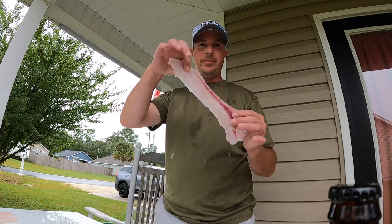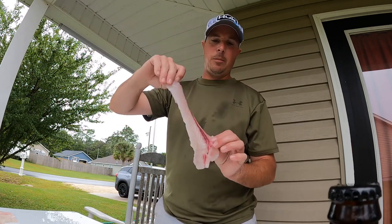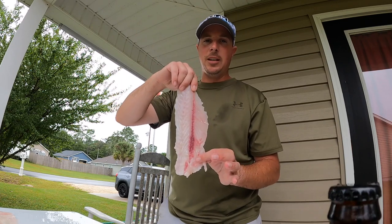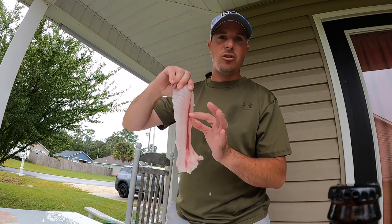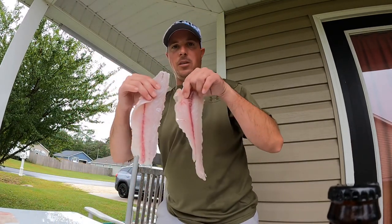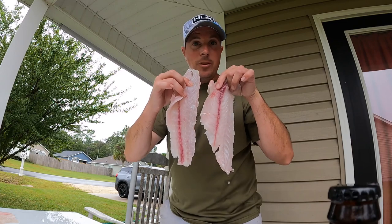Redfish here. Now there is a pretty good bloodline through here. I didn't bleed it out. I could have bled it out, but I can also just cut that out if I want to. No big deal. Both of the pieces. That's from Devin.